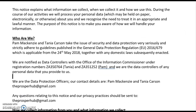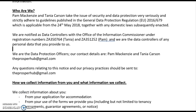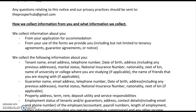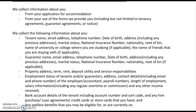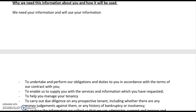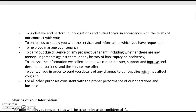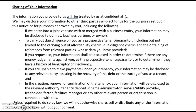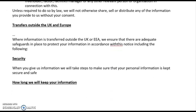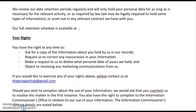And then what did we do? So we've also put in there our contact details. We haven't given them our address, as they've got that as part of their contract anyway. And then this is all about how we collect and what information we collect. It feels really heavy-handed and a little bit OTT, but at least it makes us compliant. And if anyone asks, we can say we are compliant. And there's a few typos in there which we've got to sort out.